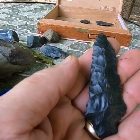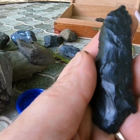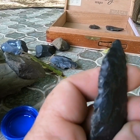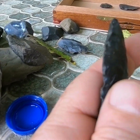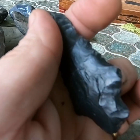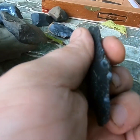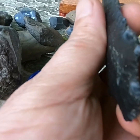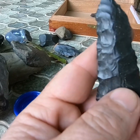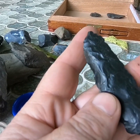This is my pride and joy. I couldn't believe it when I found this. This we found last week. And you can see the flaking on it, and I mean microchipping around the edges. And it's razor thin. It's just in absolute perfect condition. Had a little bit of a ding right there on the ear, but doing some research, they said that, dang, camera keeps going off. I can't see what I'm doing. But doing the research, they said that those ears get dinged off a lot of times during the resharpening process. So it may not have been creek damage at all. It may have happened during the resharpening process.